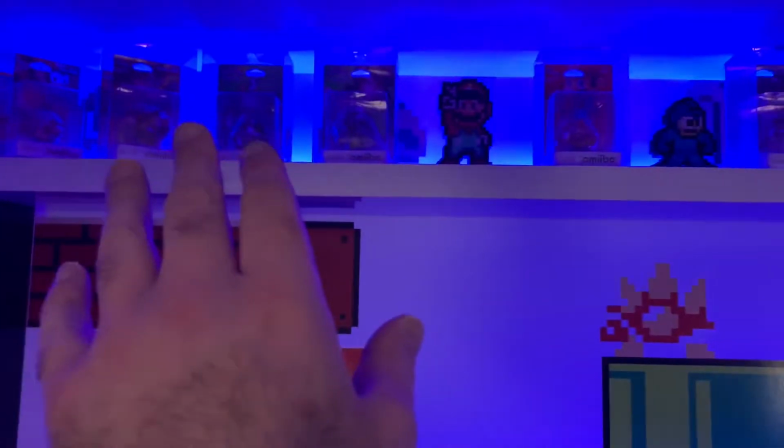And those stickers you can get off Etsy. I think they're the Mario wall stickers. They're really nice. I really like them.